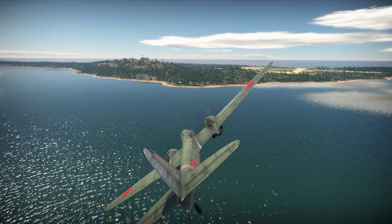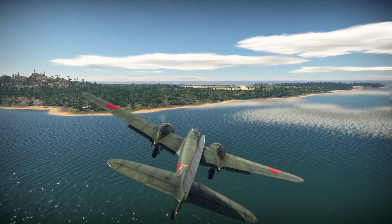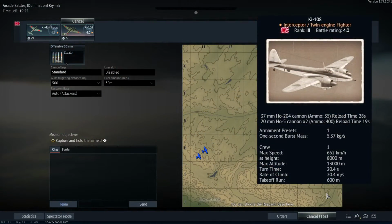Well, our historical review concluded then, let's take a look at how the Ki-108 handles in the skies of War Thunder Arcade. Today's gameplay is brought to you from the Airfield Domination map Kaminsk. For this we'll be using the following setup.